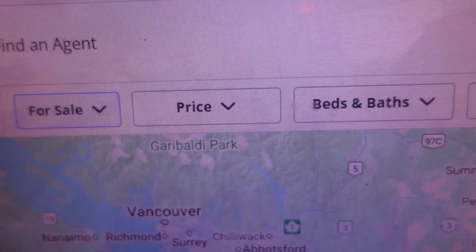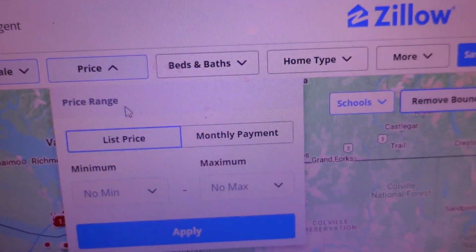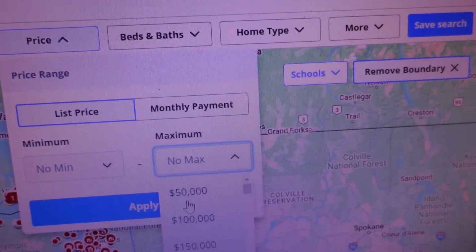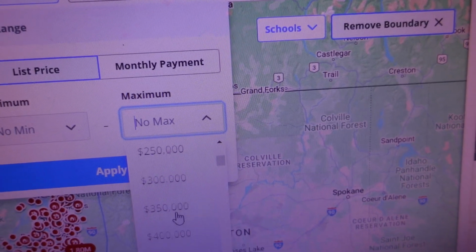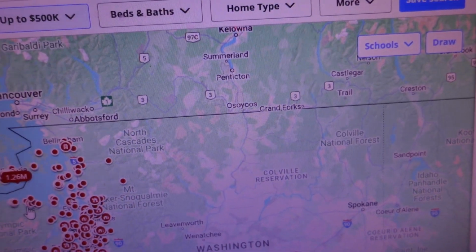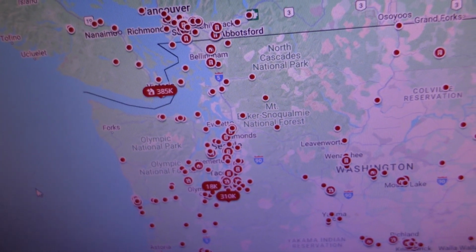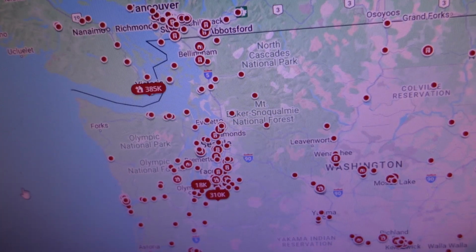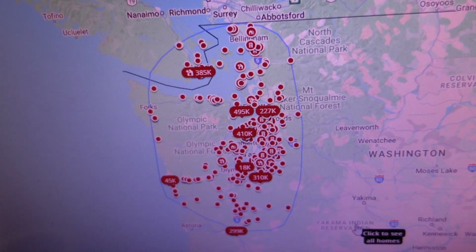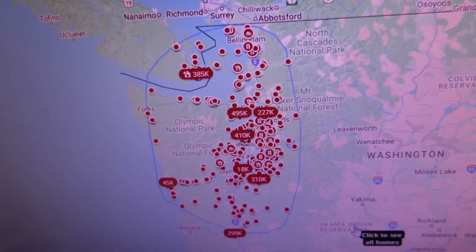Let's check it out. So in order to find that, we go up here to price. We click on this little price option here. There you see it: list price, monthly payment, minimum, maximum. Maximum we want 500,000. We're going to scroll down here to 500, and we hit 500, and then we hit apply. And then you'll see some of this red will go away, and there you're left with all the homes for 500,000 or less. So even when we do that, there's still 6,990 homes listed for 500,000 and less, so quite a bit to choose from.